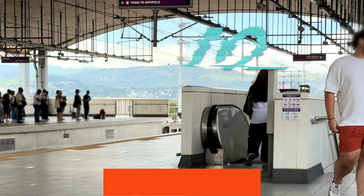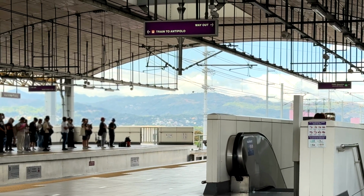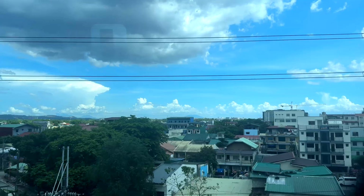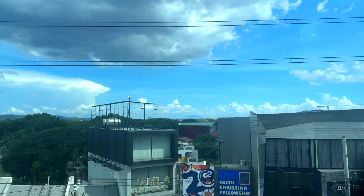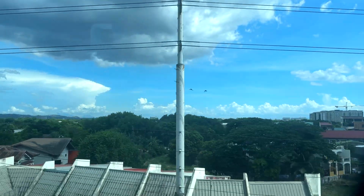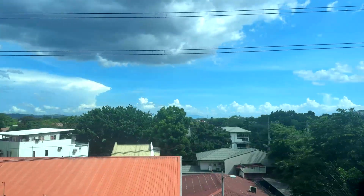This station is named after the cities of Marikina and Pasig, which the station straddles between. It's actually one of the largest LRT-2 stations, rightly so since it sits on Marikina-Infanta Highway, one of the busiest thoroughfares that connects Quezon City to Marikina, Antipolo, parts of Laguna, and Infanta in Quezon Province.